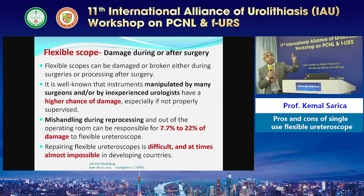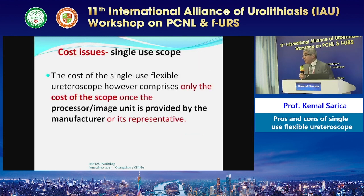Flexible scopes can be damaged or broken either during surgery or after, at all phases, if you don't take care. It's well known that for instruments manipulated by many surgeons and by inexperienced urologists, residents, a higher chance of damage is highly likely. Mishandling during reprocessing and out of the operating room can be responsible. Here you see between 8 to 22% of the damage to the flexible scopes. Repairing is difficult, almost impossible sometimes in developing countries. It's finished, they say. Wait for a long period of time.